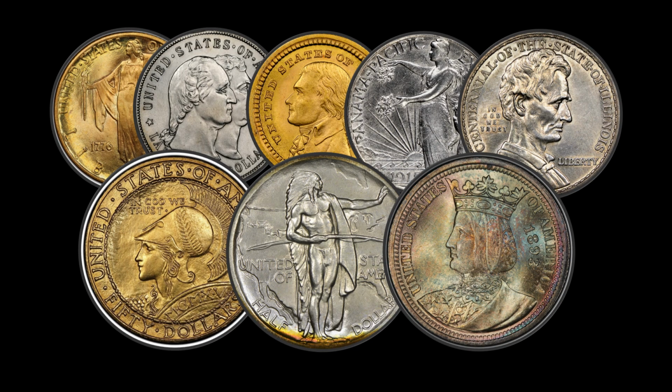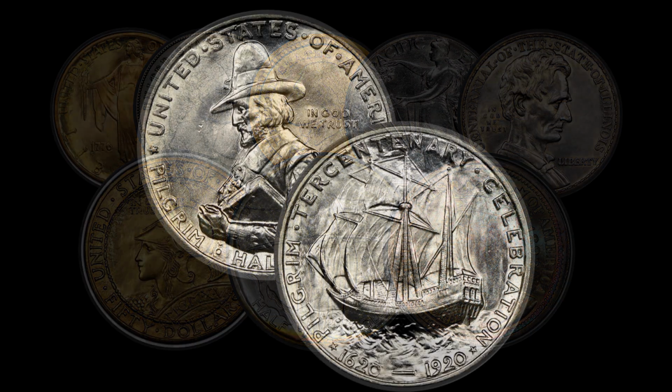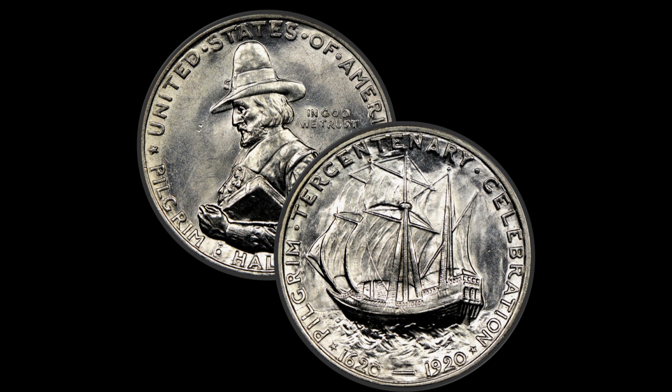Throughout their series, there's a lot of cool coins, but this is one of those that when I saw it, I was like, man, I just need to know more. This is the 1920 Pilgrim Tercentenary commemorative coin. It commemorates the Mayflower's journey and the Plymouth colony, established in 1620.